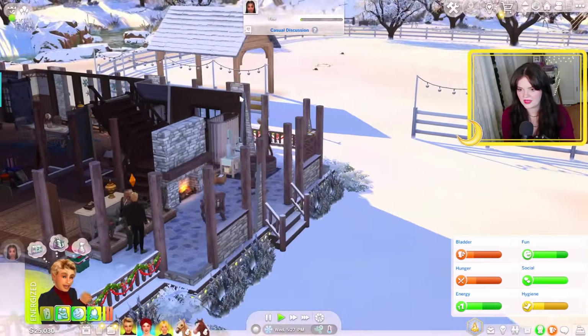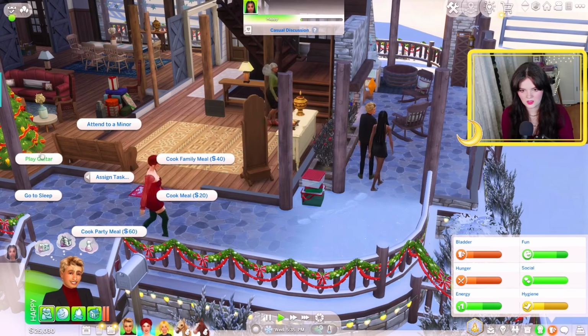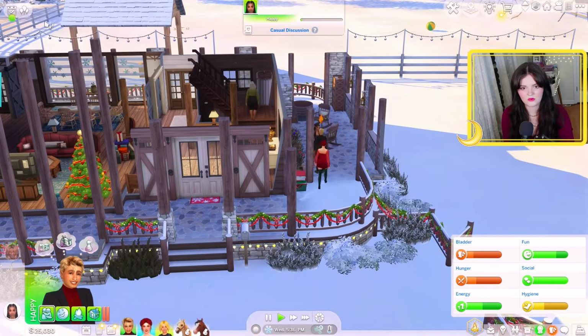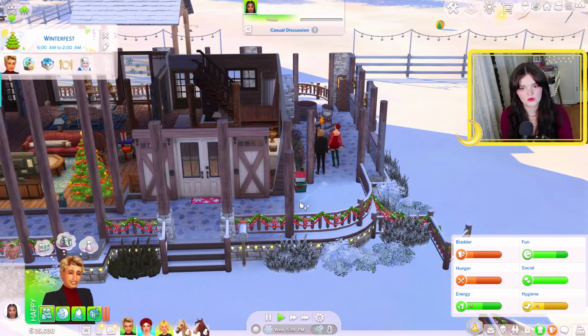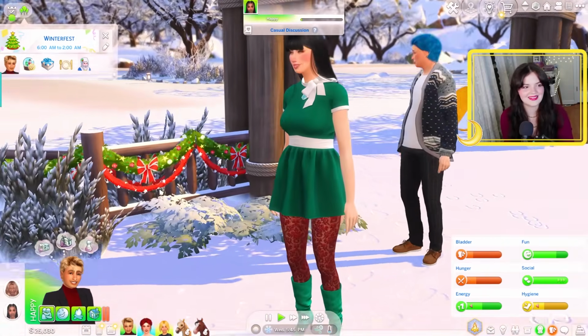And then if I can find the butler wherever he went, I'm going to see if he'll cook me a grand meal. Let's do cook party meal. I don't know if that'll count as a grand meal or if he'll just do a big meal, but we'll see. Oh yeah, and Azalea also has a cute little Christmas one as well.